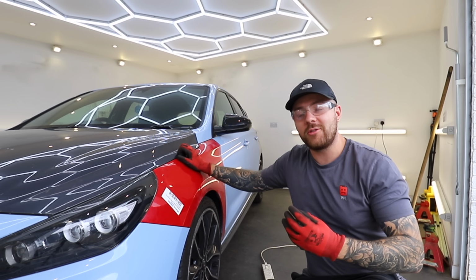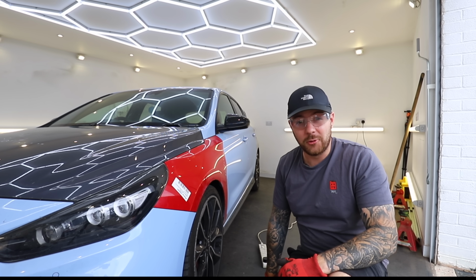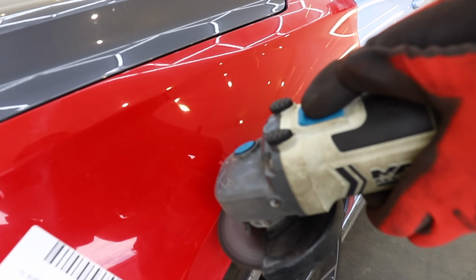Ever since I bought and rebuilt my crash-damaged Hyundai i30N, I've been dying to do this to it. And I know what you're thinking, I lost the plot. Well, there is a little story behind all of this.